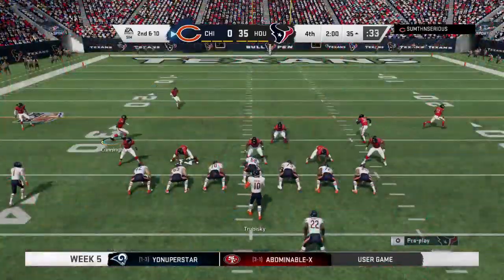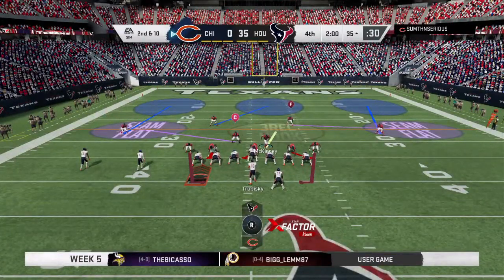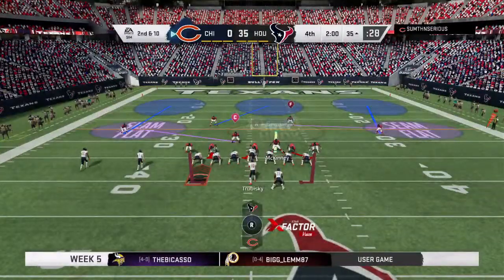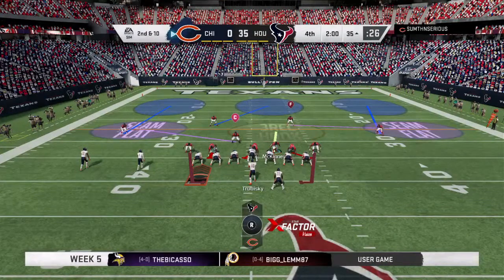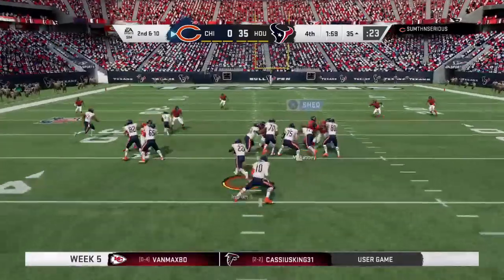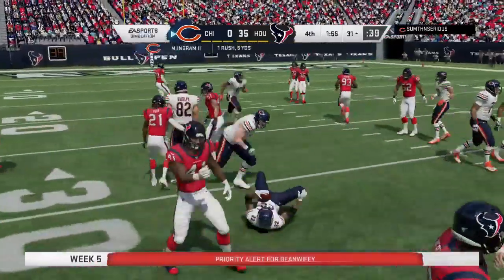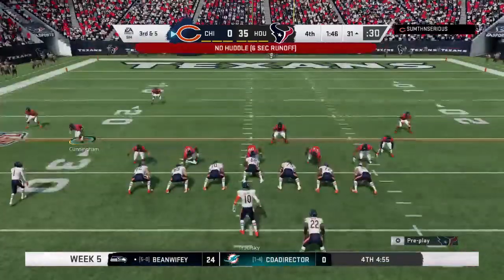So the Bears with the football here as we welcome you back. And let's see what they've come up with offensively after having time to talk it over. On 2nd down, Ingram. Gives him 5 on the carry there, and it'll set up a 3rd down.